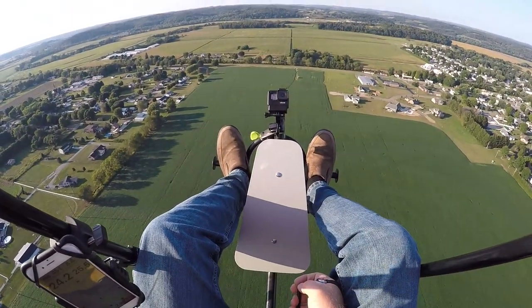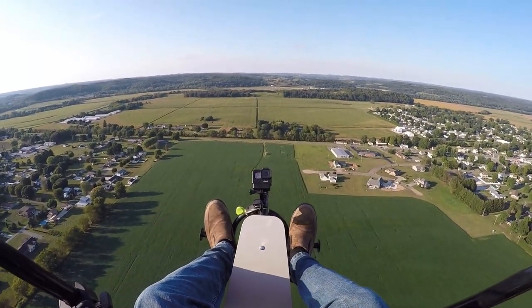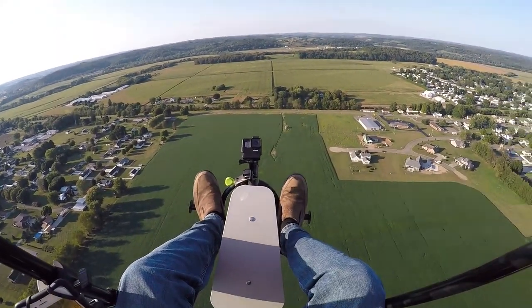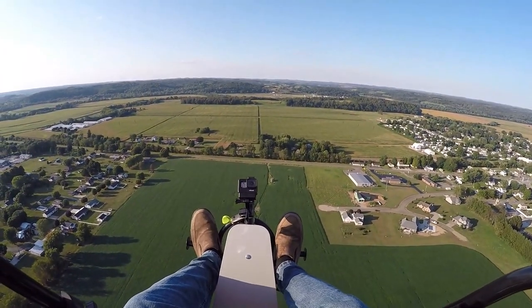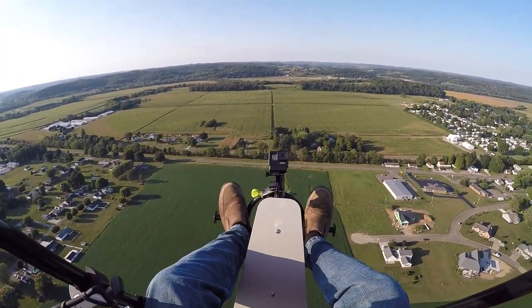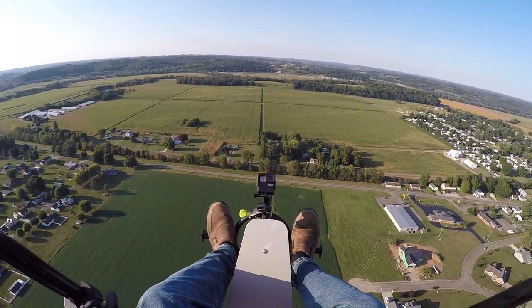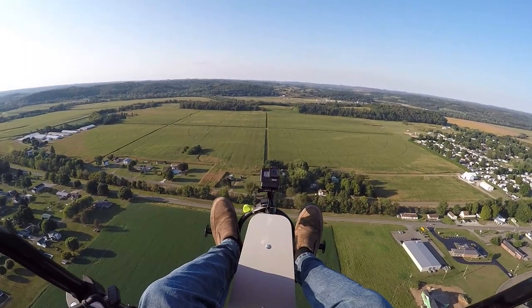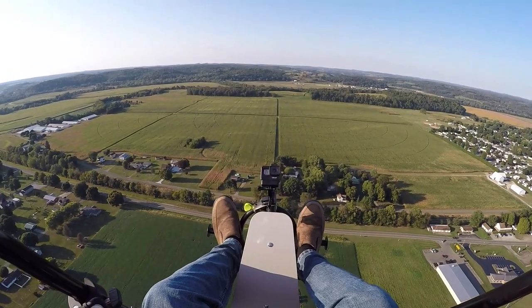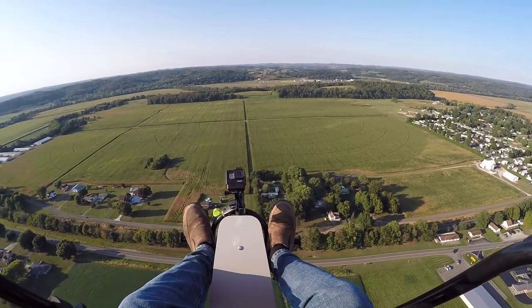Some folks have asked, what is this plastic or this shield or whatever it is sitting in front of me here that took the place of my other shield that was there? It is a rain shield, dew shield, water shield, whatever you want to call it. When you take off and it's wet on the ground, your front wheel just throws water all over you. With this here, it keeps the water off. Well, at least that's supposed to do that.